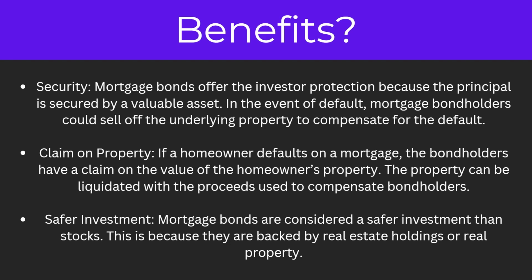To start with, security. Mortgage bonds offer the investor protection because the principal is secured by a valuable asset. In the event of a default, mortgage bondholders can sell off the underlying property to compensate for the default. You can also claim on property. If a homeowner defaults on a mortgage, the bondholders have a claim on the value of the homeowner's property. The property can be liquidated with the proceeds used to compensate bondholders. And thirdly, it's a safer investment. Mortgage bonds are considered a safer investment than stocks. And this is because they're backed by real estate holdings or real property.